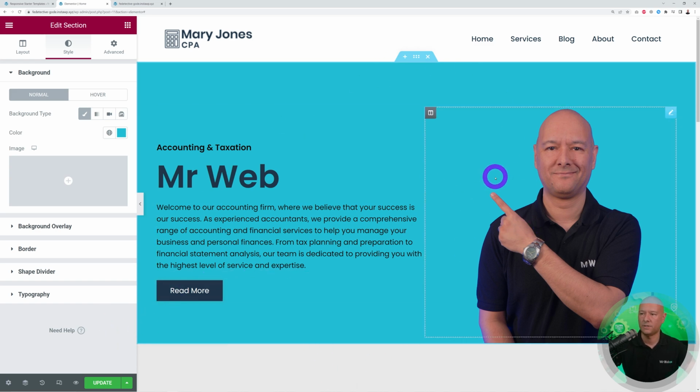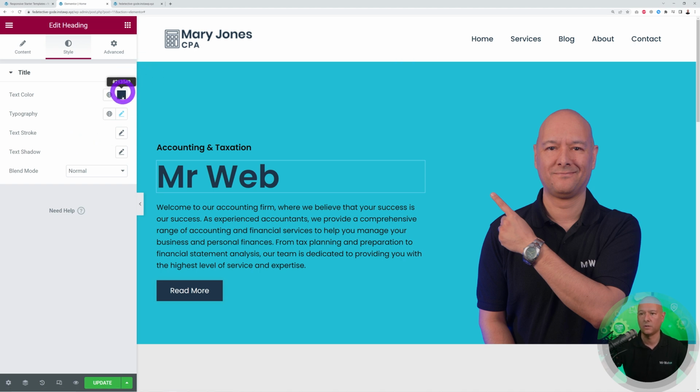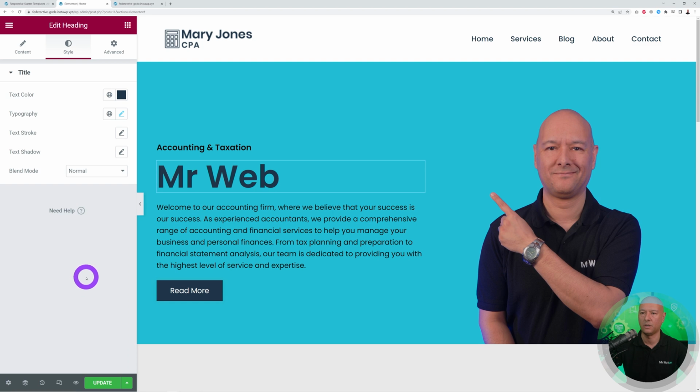Okay, now obviously it's the same principle for any of those items here. So if I click on Mr. Web here, the heading, you can also go to style and change the color. As you can see at the moment with this color here, so I'm just going to save this, but you could, for instance, select white, jet black, or maybe a different shade of blue, whatever you want. Okay, I'm just going to put it back the way it was. It was a lovely color anyways.